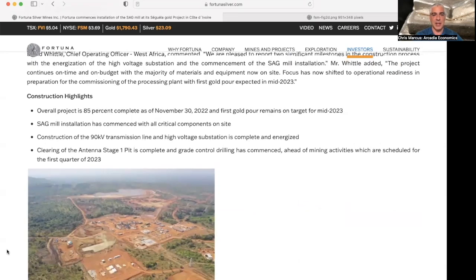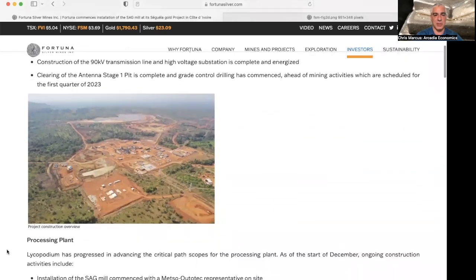As I mentioned back on November 30th, the overall project is 85% complete. SAG mill installation has commenced with all critical components on site. Construction of the 90 kilovolt transmission line and high voltage substation is complete and energized, and clearing of the Antenna stage 1 pit is complete, and grade control drilling has commenced ahead of mining activities, which are scheduled to begin in the first quarter of 2023.